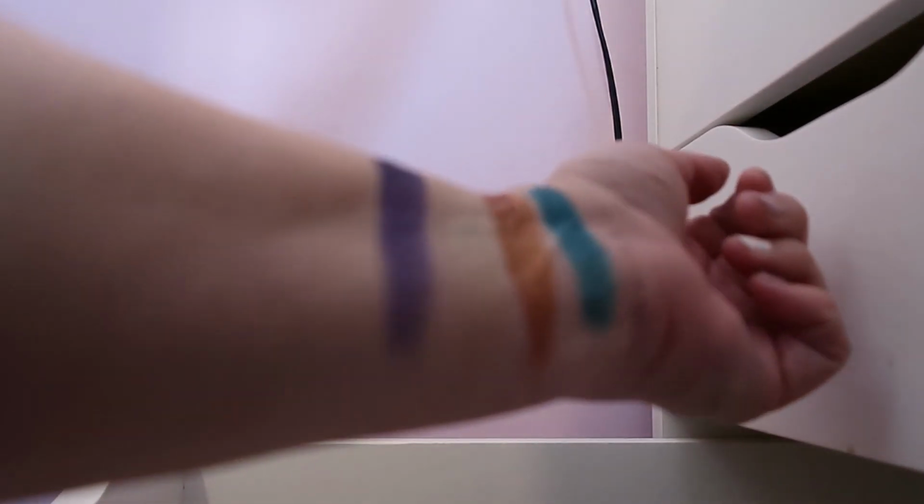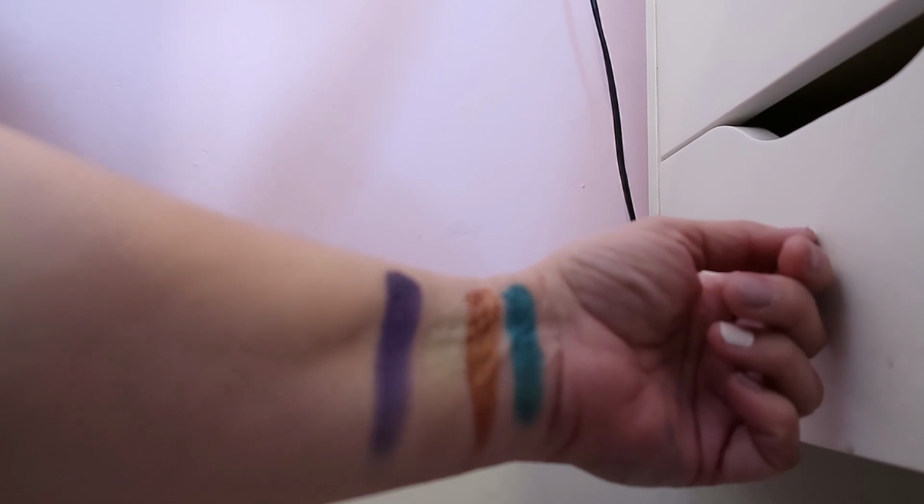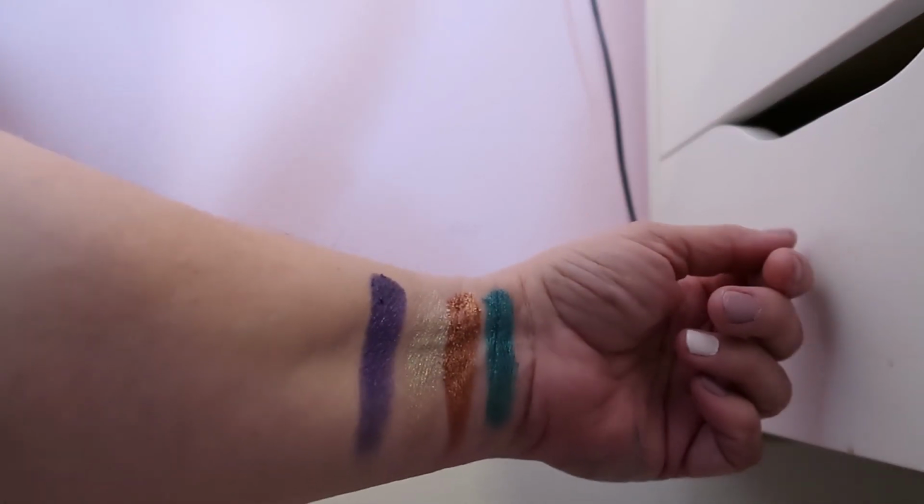Let's just swatch this purple here. Glided through. Very, very beautiful. Let's just see. Yeah, gorgeous. Definitely keeping. Well, last 4. No, we have another one here. Let's just get rid of it.